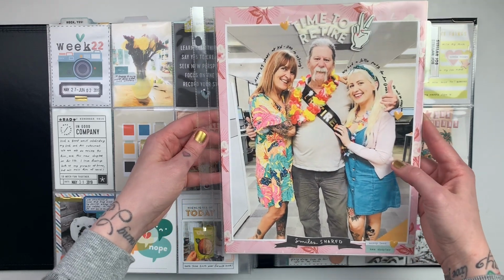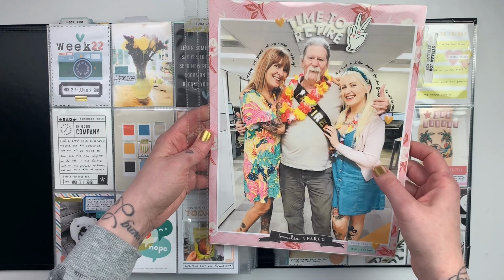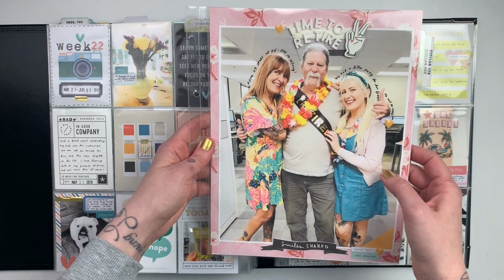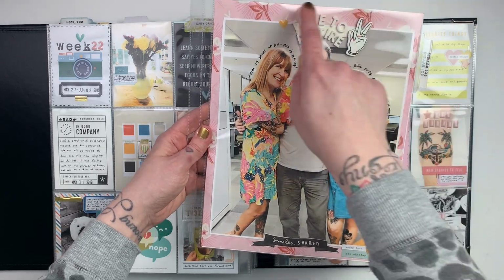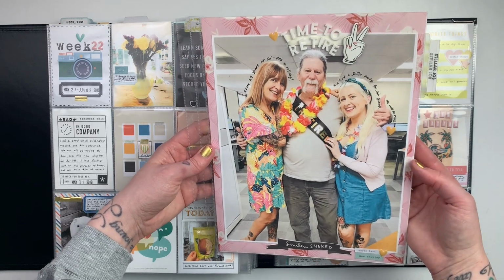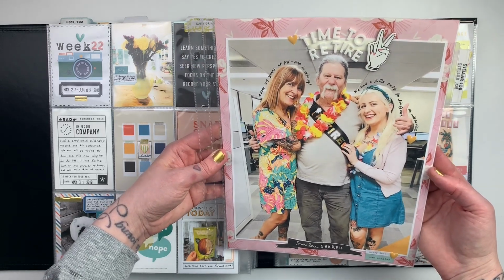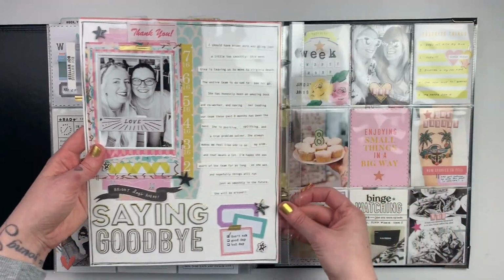And I just printed this picture off. I don't have like a large scale printer. So this picture is as big as it'll go, which I think is like, I usually put in 8.5 by 11, but this paper is 8.5 by 11. So the picture's a little smaller, but I think it's good enough because I like to decorate it anyways. And then this is about my boss at the time.